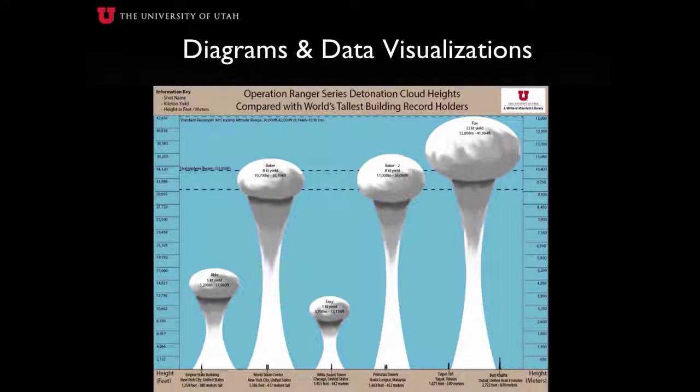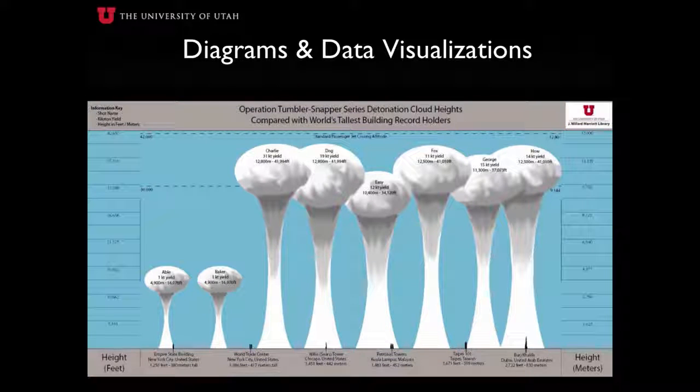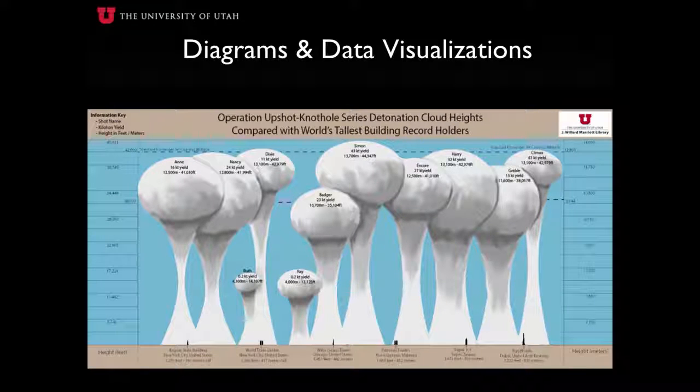The cloud height diagrams are intended to show the scale of the mushroom clouds resulting from a nuclear test blast. One graphic has been created for each operation conducted at the Nevada test site. Cloud height measurements were obtained from a report by the U.S. Department of Energy. Although originally provided in meters, we've converted the units from meters to feet and displayed both in these graphics so users may observe both metric and imperial height measurements.